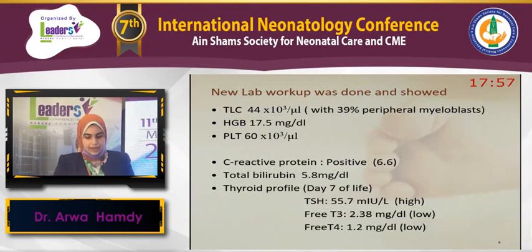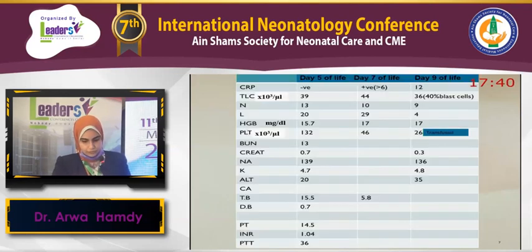60,000. C-reactive protein was positive and his total bilirubin was decreasing. A thyroid profile done at day 7 of life showed that he had hypothyroidism with TSH 55.7, free T3 2.3, free T4 was 1.2 milligram per deciliter. These are his labs at day 5, day 7, and day 9.